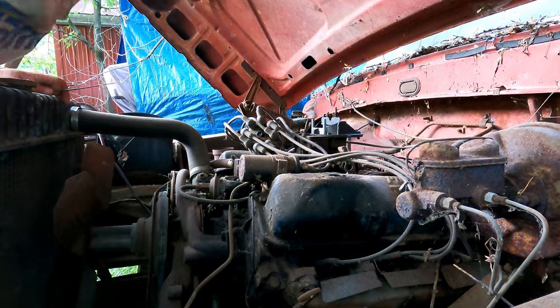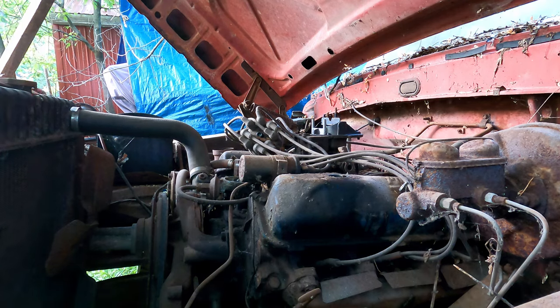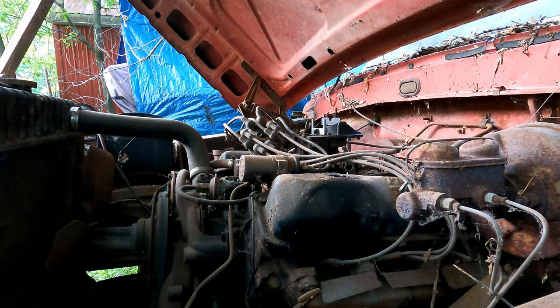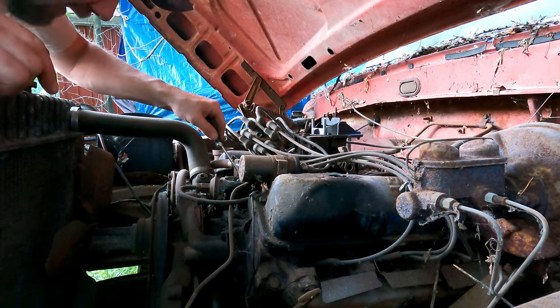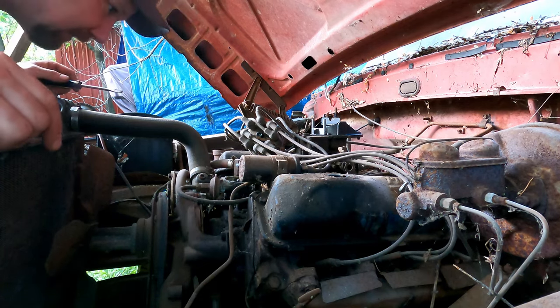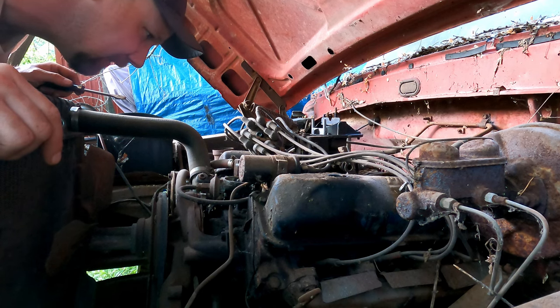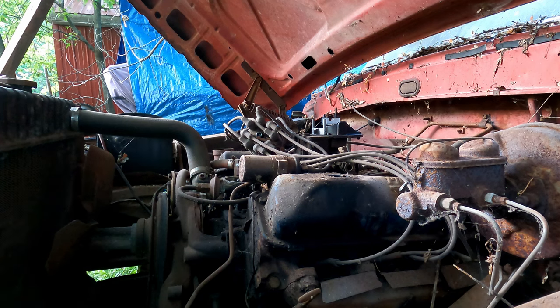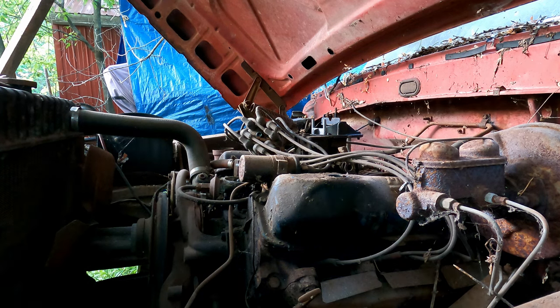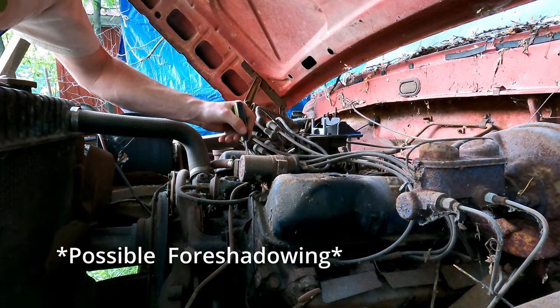Ooh. Does not appear to have spark. The points don't even seem to be opening up. Shocking. They're a little fuzzy. Yeah, they're a lot fuzzy. All right, I'm going to turn the key off and go get some sandpaper, or maybe just scratch at it with the pliers. Should I do that? Take the rotor off, that I'll forget to put back on.